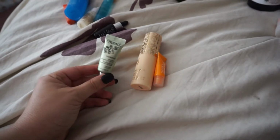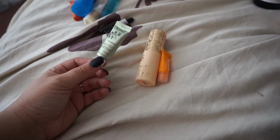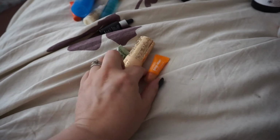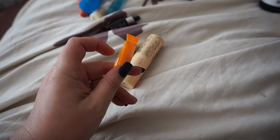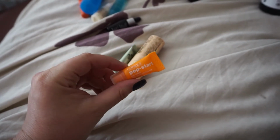These are eye creams. So this is the one I have been using. It is quite nice and it's almost done, so I may as well keep it and just finish it out. Then I have one from Arbonne, which is my preferred one. I really do enjoy that one. And then I have the Peptide Start from Clinique, which I don't really like all that much. I have used this sample quite a few times. You can probably see where the line of product is, but I don't really like it, so off it goes.